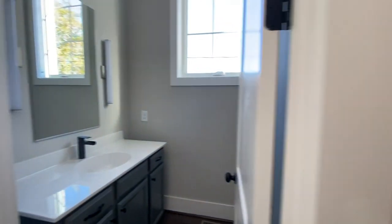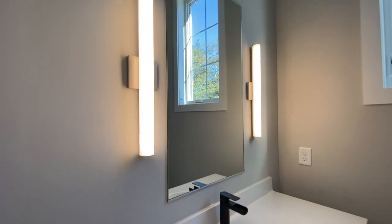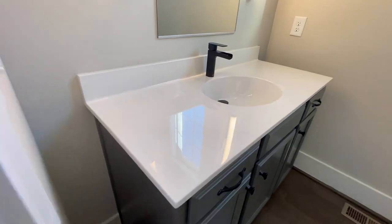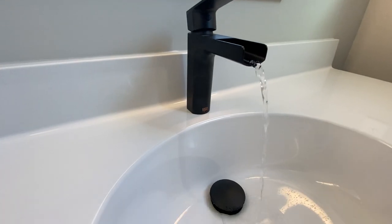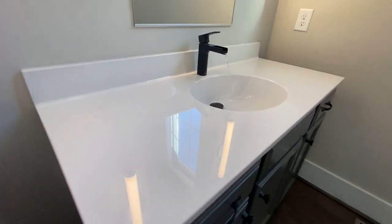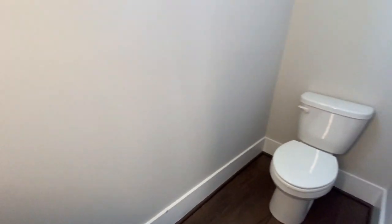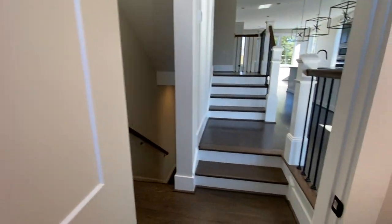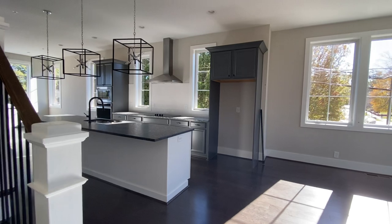Coat closet. Ooh, I love this. Let's take a look at this lighting. Love it. Very modern. Look at this sink. The waterfall faucet. Cultured marble, gray. Toilet. Love the window. Step up, and here we go into the main area.